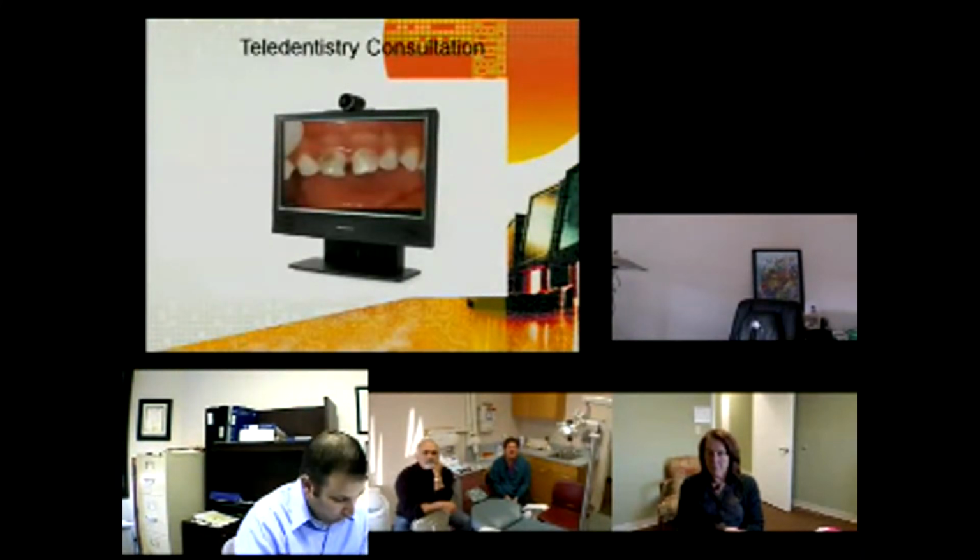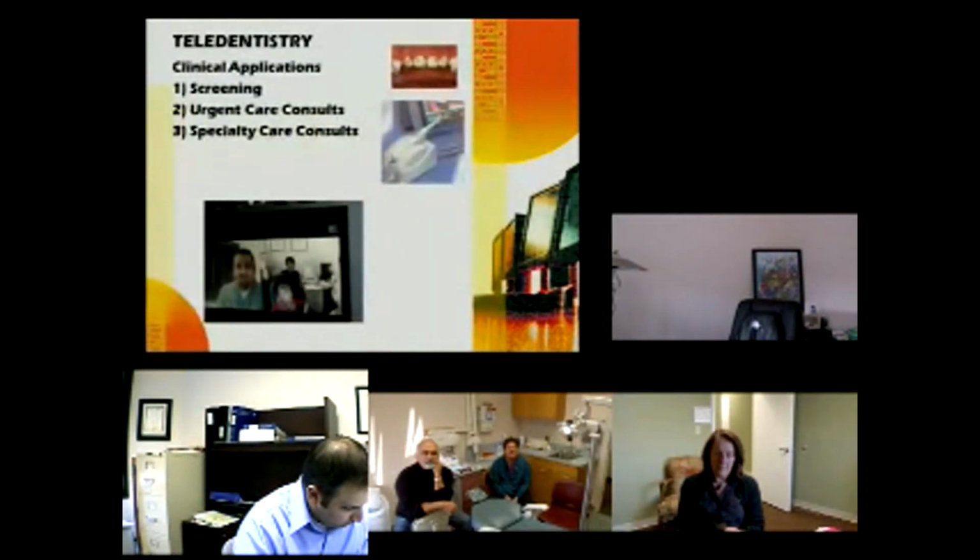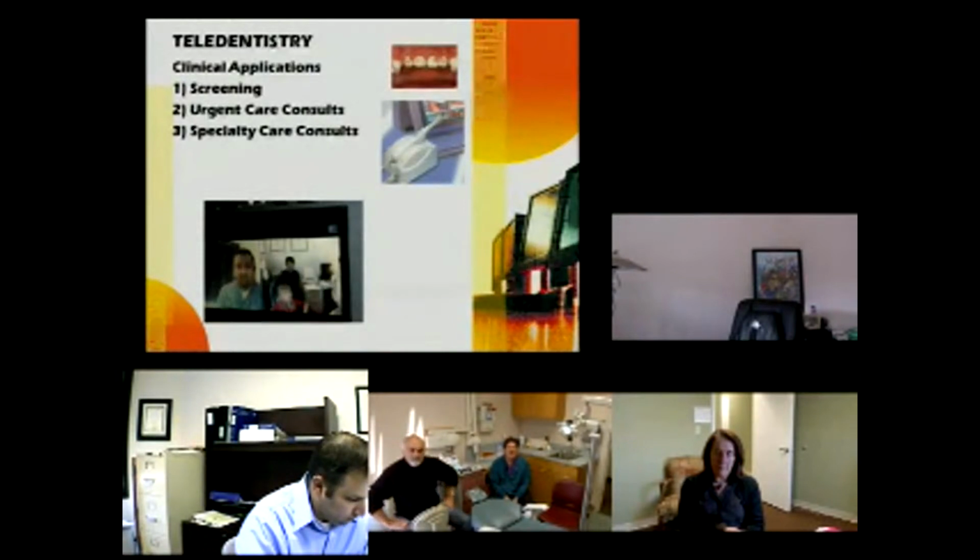And I think this is our last application, which is teledentistry, which is a really exciting area for us. The clinical applications for this is that you can actually do screening. For instance, our children that go to daycare centers, the migrant daycare centers, have to have a screening within 30 days of their enrollment. Also urgent care consults if there's a toothache, or again, specialty care if those children need to see a pediatric dentist.